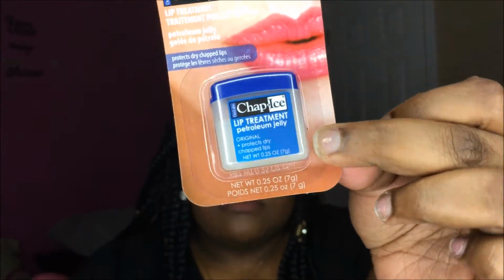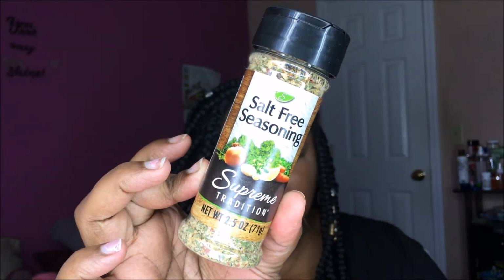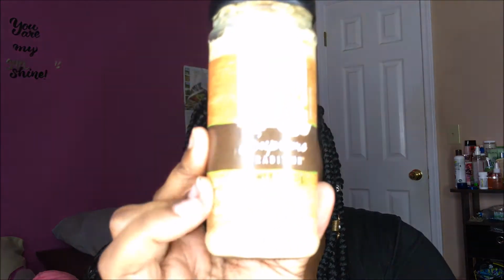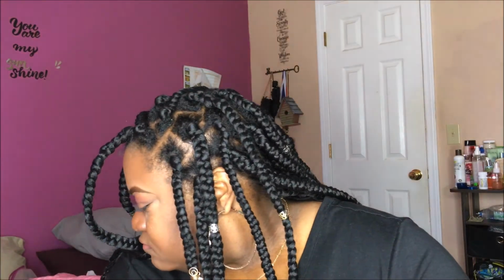Next, I have this Chap Ice lip treatment, and this is like petroleum jelly. So next thing I have is some salt-free seasoning. I also have some minced garlic in a little jar. I also have 3 of these little Sure Fresh small round containers.